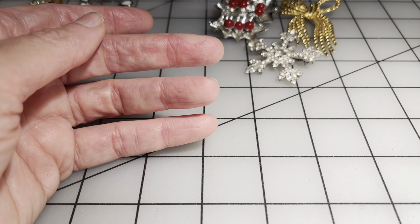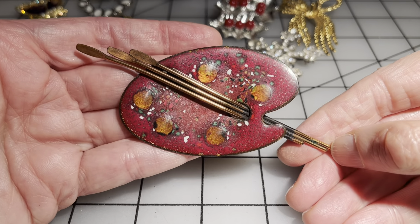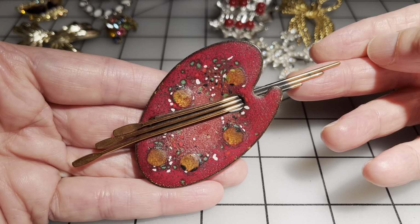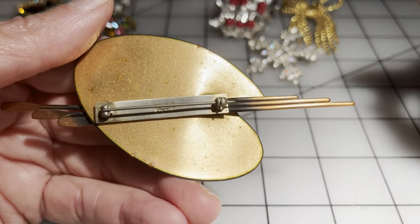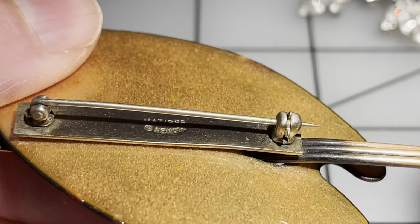Okay, the next piece is also a brand new piece to me as far as makers goes. And it is this palette, paint palette with brushes. It's on copper. And it is signed Matisse Renoir.